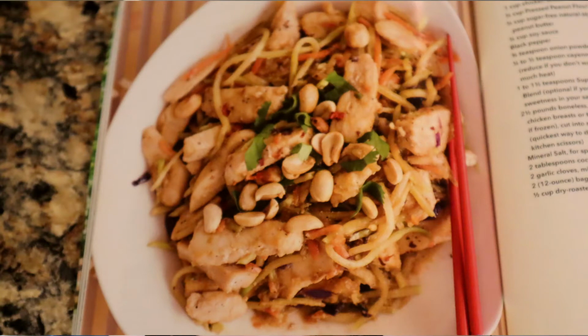We also made this chicken satay on page 59. That was not my fave. It's kind of like a chicken stir fry, but there weren't any other vegetables. It was just a broccoli slaw kind of thing. And to be really honest, I feel like we could really improve it. The sauce wasn't super exciting, and it was really chickeny. So we really needed to add some more vegetables and make it an all-out stir fry.